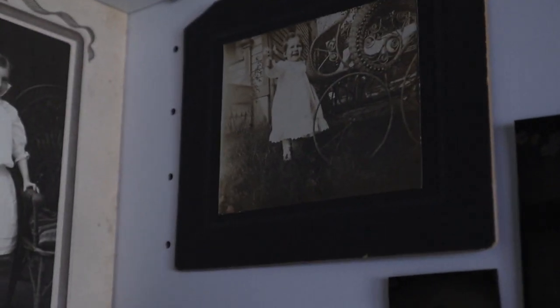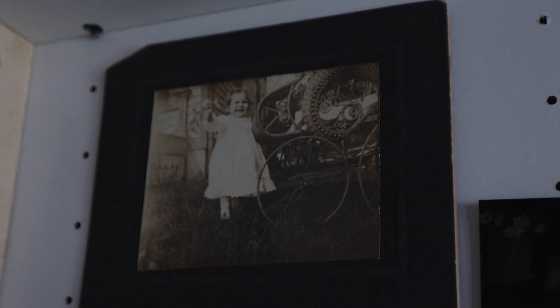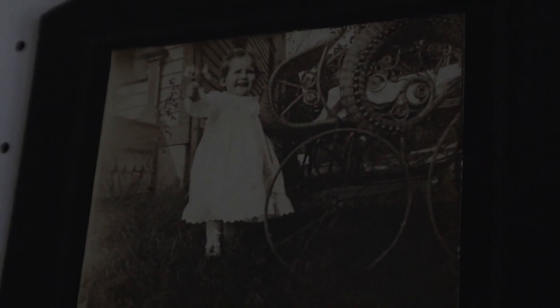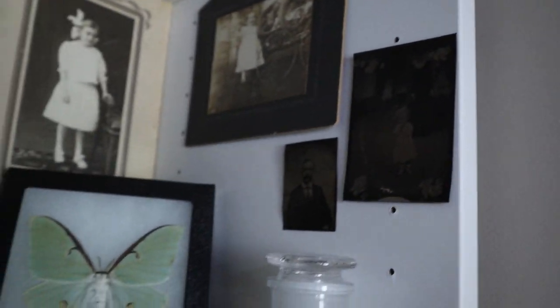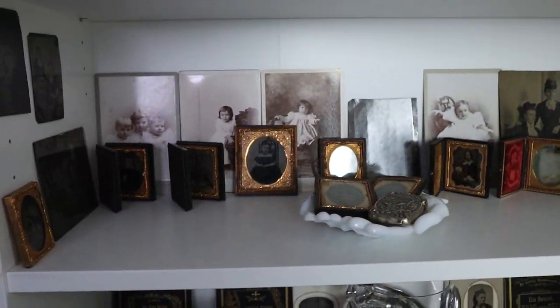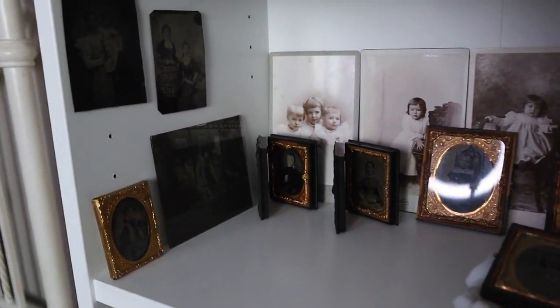And then this little girl, there's actually a name on the back. This was taken in 1907. Super cute. It's of a little girl that is holding flowers, and there is an old wicker stroller there. And then I have some more tintypes up there. So I have been rambling, so let's get on to the daguerreotype shelf.